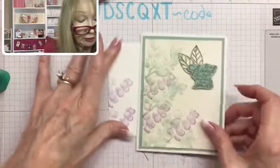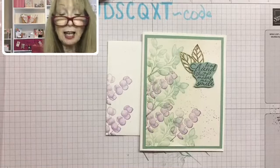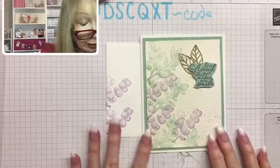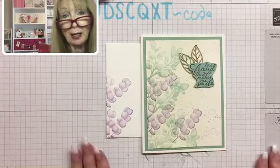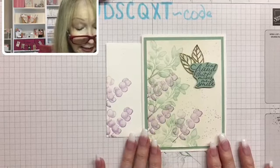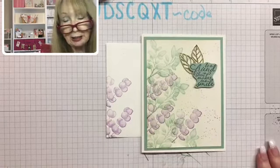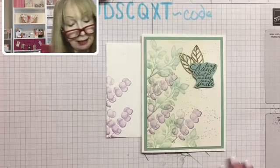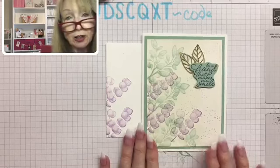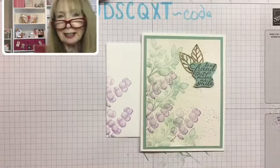So there's our card for today. Isn't that just cute? I love the Forever Greenery set, and I wanted to show you how I did the watercoloring because some of you have been asking about that. I think you're really going to like this technique. If you don't even watercolor at all, it's really easy to do, and it gives an addition to the card. Just by pulling that color, it makes it look a lot more arty.